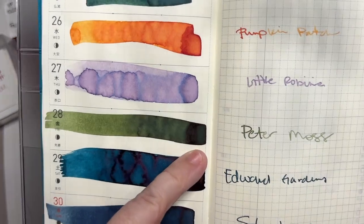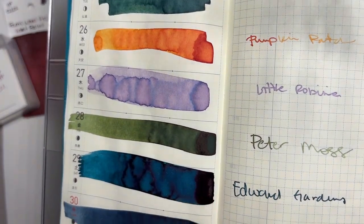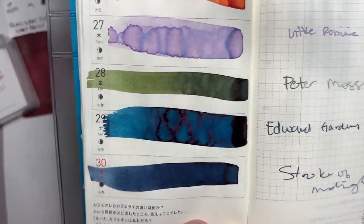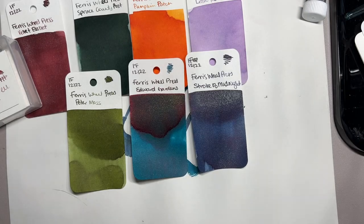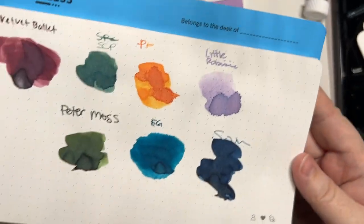Peter Moss also has a little bit of sheen. And then there's that red sheen on Edward Gardens. And then there's some red sheen on Stroke of Midnight. Lovely, lovely, lovely. And then here's the Endless Recorder, or Endless, what is it called? Creative Block Tear-Off Notebook.